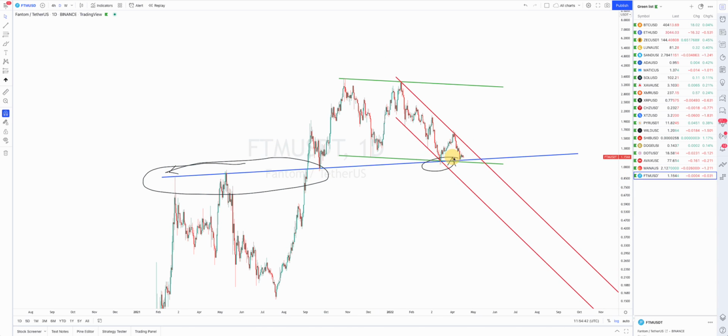And last but not least is Phantom. That blue support and the green bottom band. You can see here that green channel and the red. So for it to rally, it has to break that red top band for good. And that level is at 140. Any move above 140, I think it's going to get it to the green top band at 280 or 3. So that's like a 100% rally.